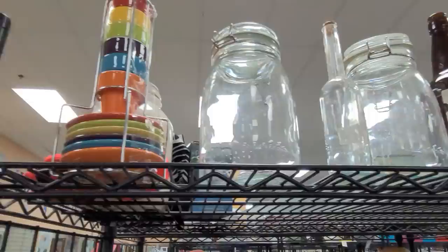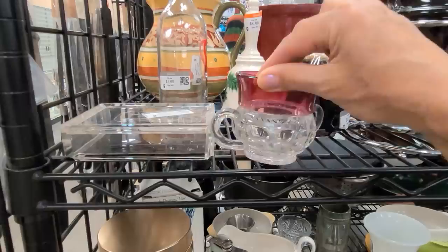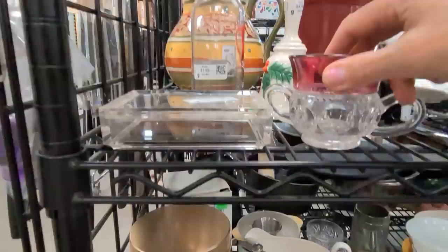Let's have a look in the kitcheny bits. This red piece is a Tremaine Butterbell. Only about $10 that, but if you find a Le Creuset one, they can go for $50, $100 depending on color. This is a Tiffin Open Sugar. It's flashed cranberry glass. It's not solid red. It is missing its little creamer that goes with it, but let's pop it in the cart just in case the creamer shows up.